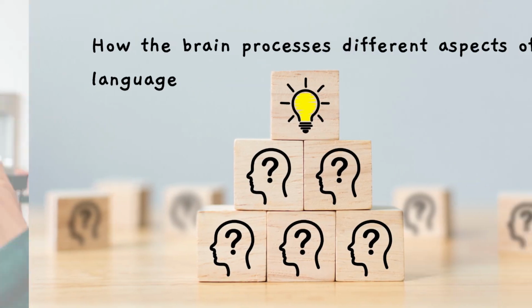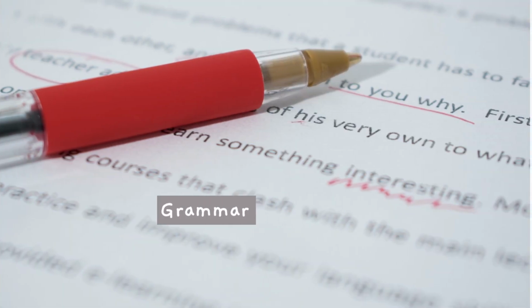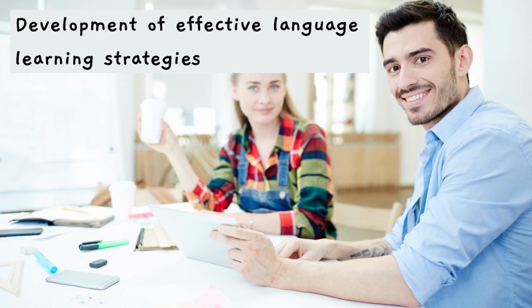Furthermore, neuroscience research has shed light on how the brain processes different aspects of language, such as phonetics, grammar, and semantics. This knowledge deepens our understanding of language learning processing and facilitates the development of effective language learning strategies.